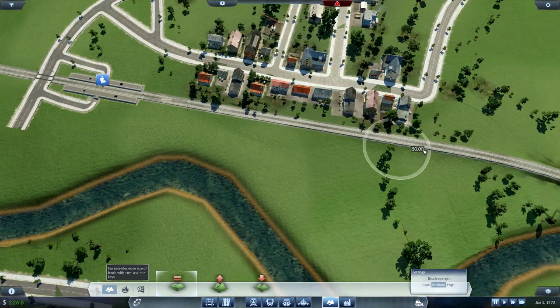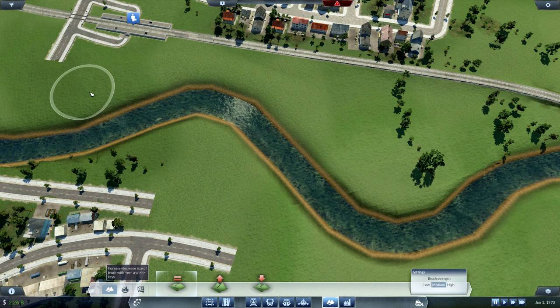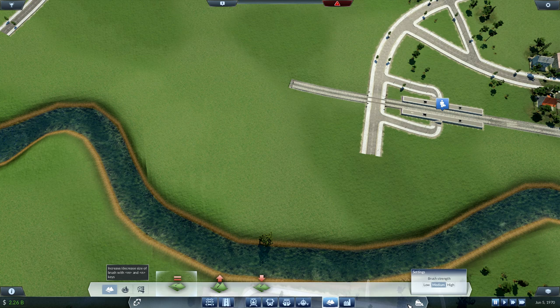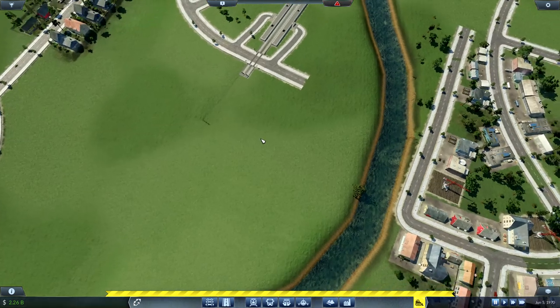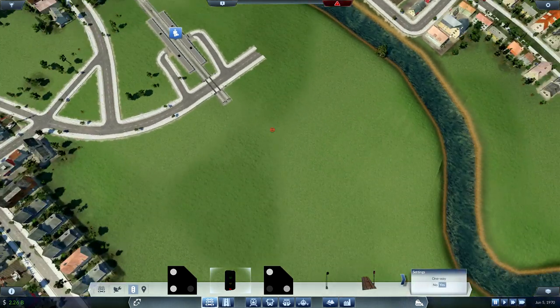Lovely. But it would be nice to get our trains going to Derby. I don't know why I'm smoothing everything. Leave it alone. You can't stop. You're still doing it. Just keep doing it. Hopefully we can... Yeah. We managed to delete that back without wrecking the level crossing.